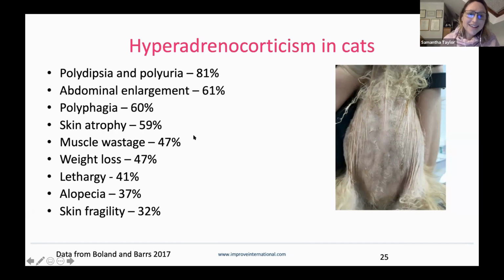Not rocket science, they're similar to the dogs that you're probably more familiar with seeing. PUPD, abdominal enlargement. Here's a cat here. This cat's got, I think you can see this kind of really thin skin and big fat belly, big round belly. Not all of them, but some of them will be polyphagic. But what's interesting is a lot of them have skin changes and skin atrophy. We'll talk about this in a moment. Muscle wastage, almost half of them weight loss, and your standard cat presentation of lethargy.